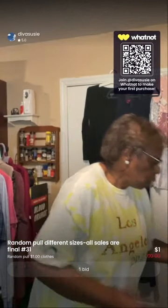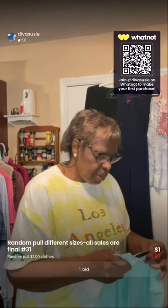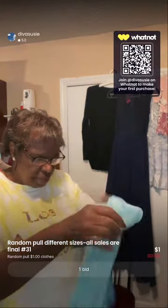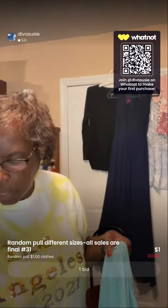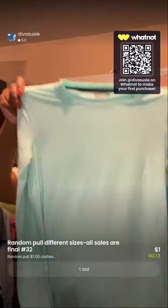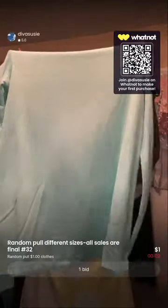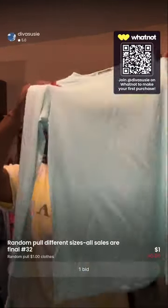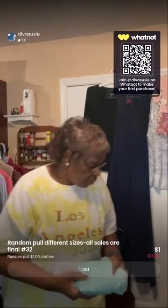This is like a workout top or for the beach. It's a Lavadima. It has UPF 50+. It's long sleeve. This is new with tag. That's the name brand, new tag. Plain color, walk on the beach with this, shorts, a cover up, just laying out. It's sun protected. Thank you, thank you.